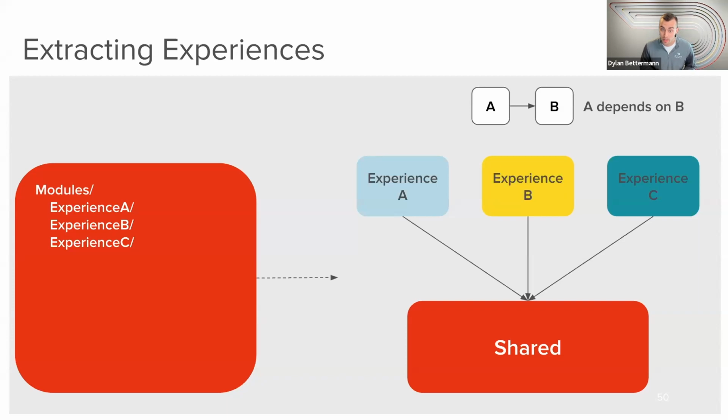So in this first pass, we're going to take each of those subdirectories and convert them to proper build targets, as you see here on the right. And this bottom module is the code remaining in this now shared space as we extract experiences.